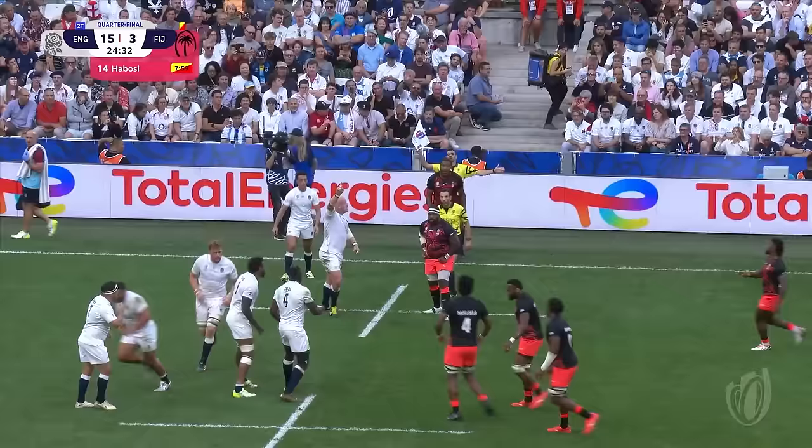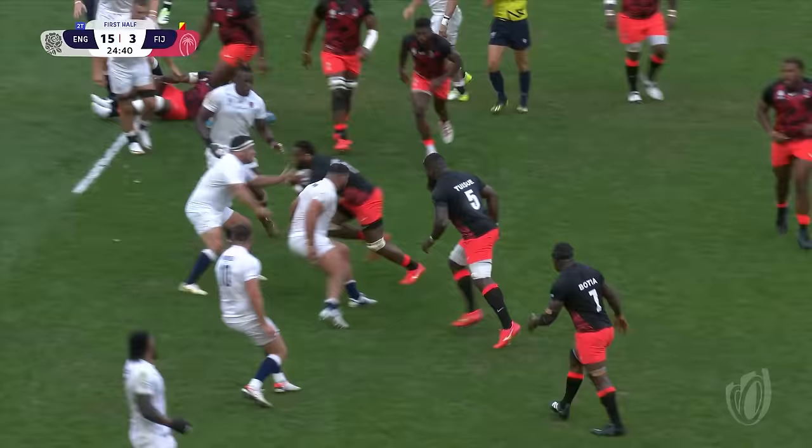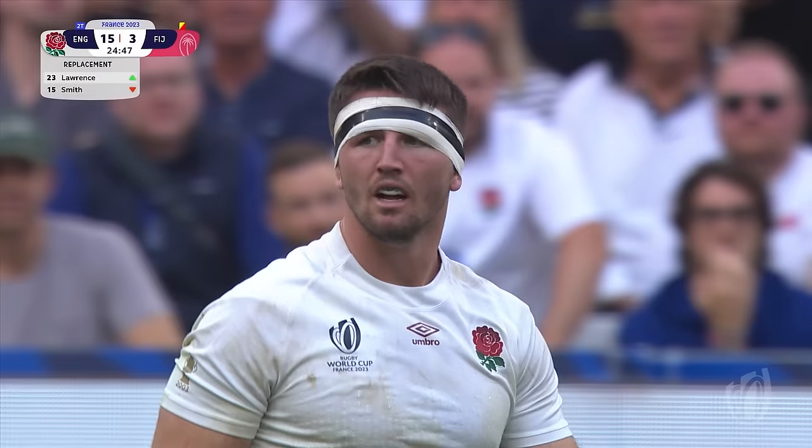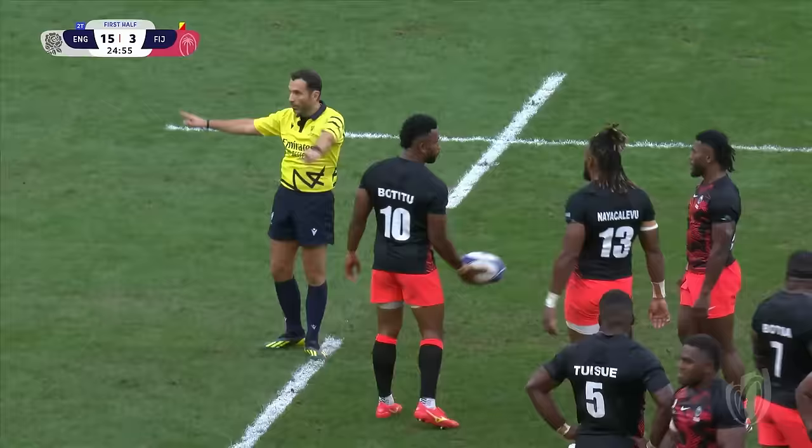Well, they've gone quickly here. Fiji, Tuisova. It was well read by Ben Earl to stop Tuisova, but they've earned a penalty here. Fiji number seven takes the nine against Tom Curry. Well, they have a player off. Do you kick for goal and wind the clock down a little? Do you kick it down in the corner?